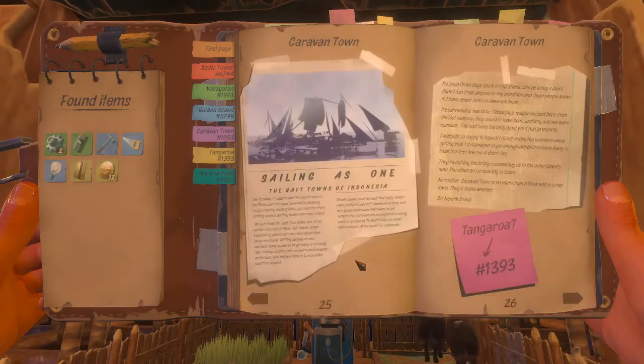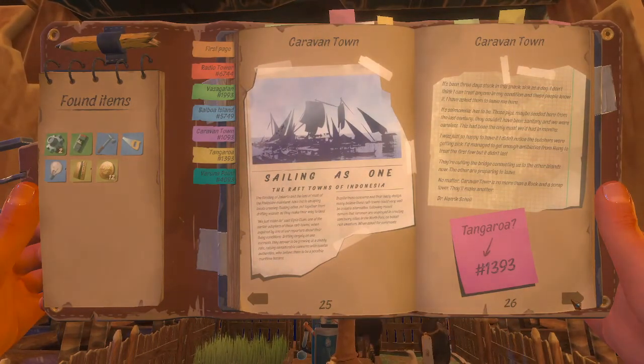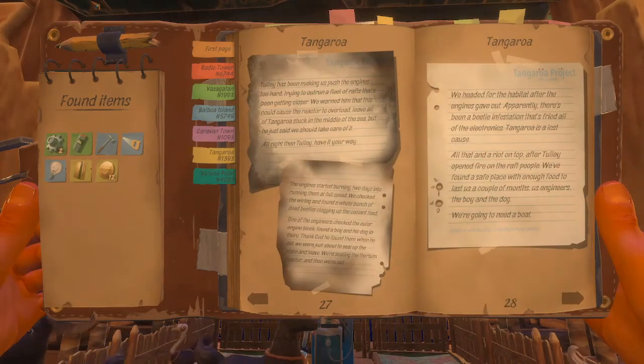Alright, that's the Caravan Island done. Let's move on to the very last one for Chapter 2, Tangaroa, the floating city. Tangaroa is the final location of the second chapter.